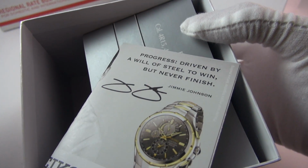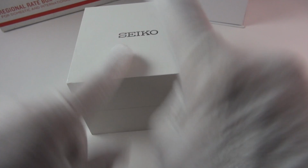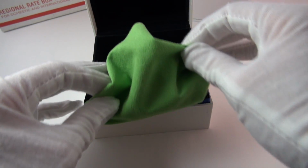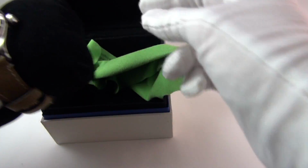Another box, okay. And a manual for Seiko. What Seiko did you buy? Has he sent me another watch? Right, now let's do the drum roll properly now. Oh, and it's under wraps. Oh, there it is. There it is.